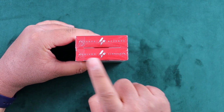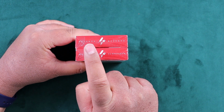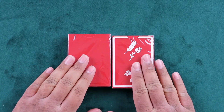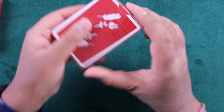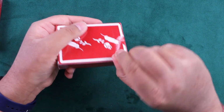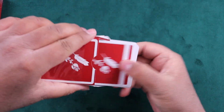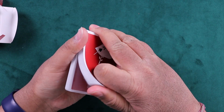So the standard edition says Madison Schneider. Private reserve says private reserve on it. So let's get into the actual cards and see what the difference is between those. So if we open this up. Ooh, so there we go.